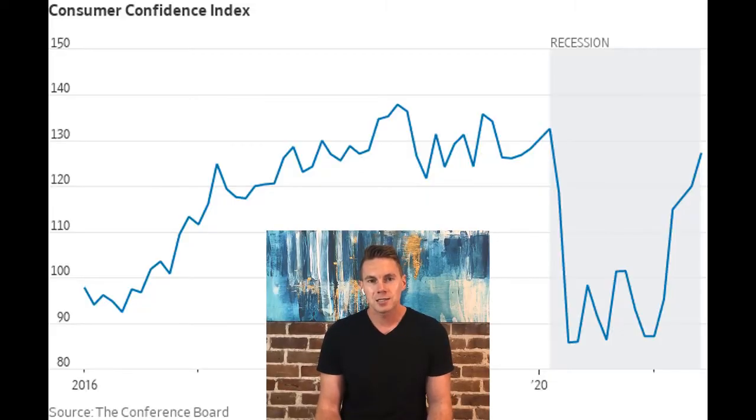Consumer Confidence Index is the next chart that I have up here. This shows, going all the way back through 2016, all the way through today, what the consumer confidence is actually showing. The reason that I thought this was an interesting chart to bring up to you guys within this market review was that we're not quite back to where we were before the COVID drop, but we're getting closer.